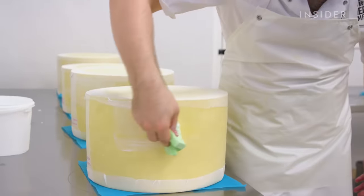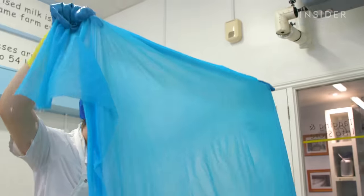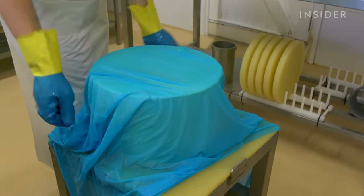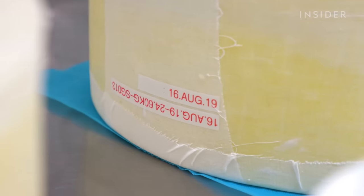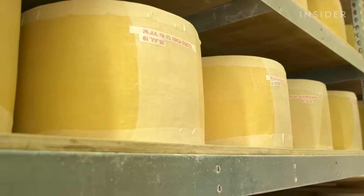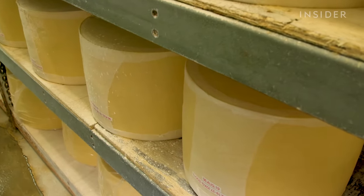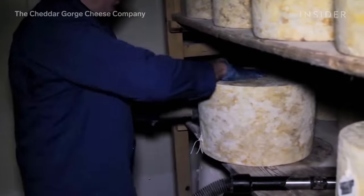It's then treated with a vegetarian-based substance. The use of cheesecloth is a vital way of allowing the cheese to gradually dry and develop a rind. The only thing that identifies it is a tag that states the date of production and the weight of the cheese. The mellow, mature, and vintage cheddars are all stored on site, where they are turned, and the free mould is vacuumed away.